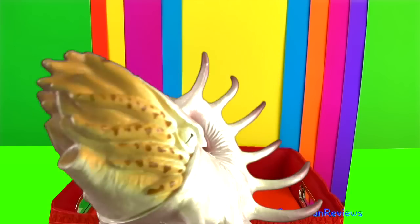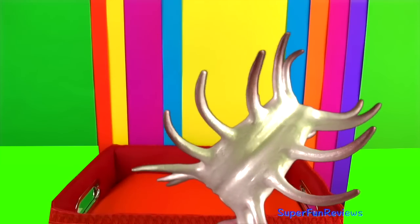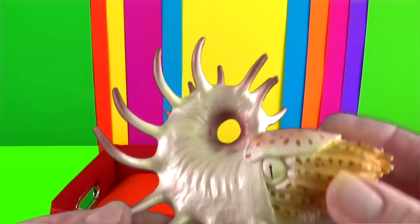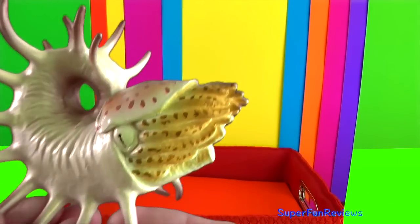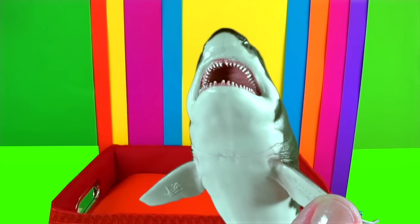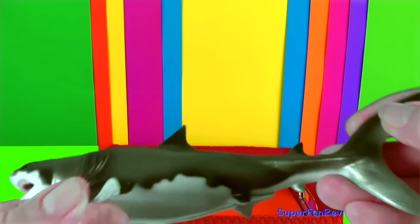Cuperoceras was a genus of nautiloid cephalopod from the Permian period that resembled a spiny ammonite. Cretoxyrhina was one of the largest sharks and a formidable predator in the late Cretaceous seas.